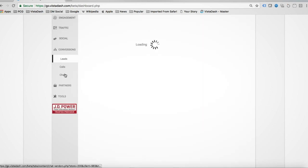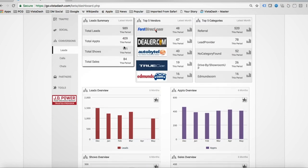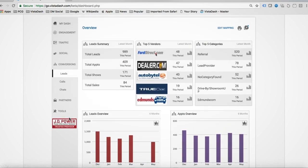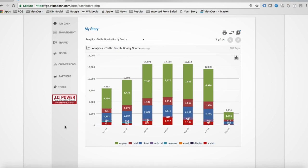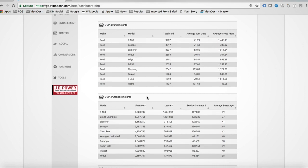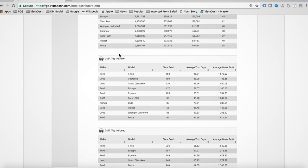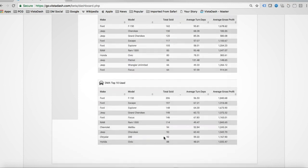Conversions, again, this just focuses in on your CRM data. And like you saw in the previous screens, there's several different ways that you can look at this. Calls, partners, and then one of the newest enhancements is the JD Power PIN data. So again, this is looking at your brand insights: make, model, total sold, average day turn, and gross profit; purchase insights, top 10 new in your area. So if you want to look at yourself versus the competition, and then total used, you can look at how that's stacking up in the marketplace.